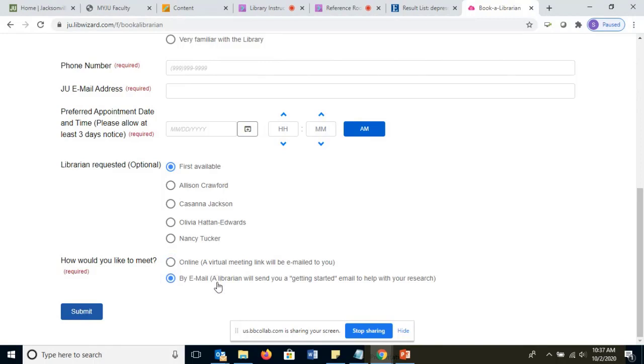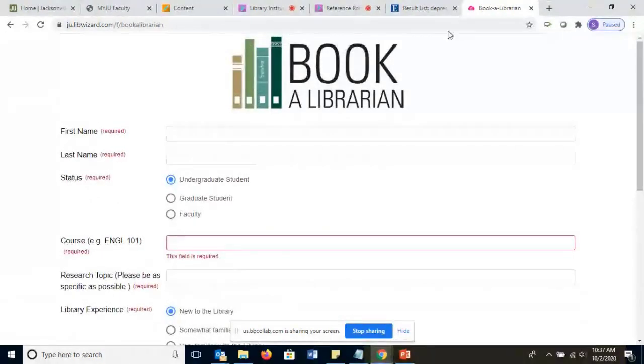With the email, we usually say it's a getting started email, just because it's going to be instructions on how to get to your research guide, the best keywords to use, the best database to use to get you started. But if you need more in-depth assistance, I definitely recommend an online meeting would be the best way to meet with us.